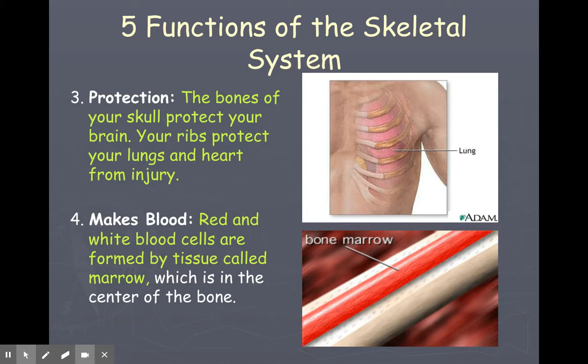Protection. You have 2 main areas that are very important to your health and to your life. That is your heart and lungs. So you have a cage, a rib cage that protects your heart and lungs. And also you have the skull that protects your brain.